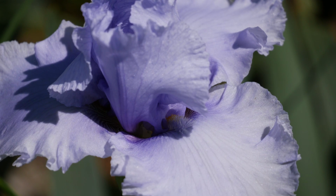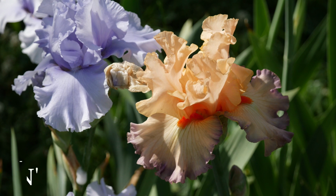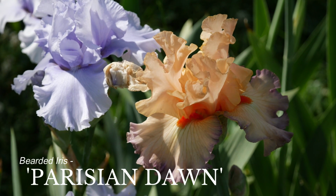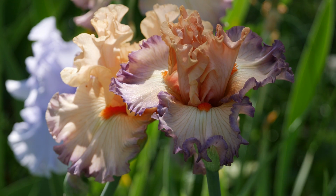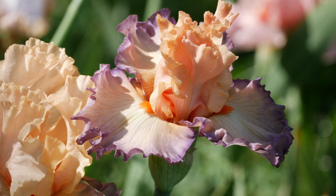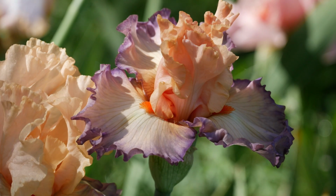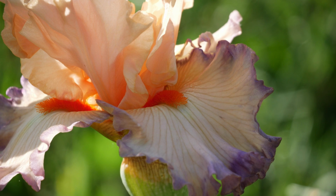The next variety I wanted to show you is called Parisian Dawn. Ooh la la, how fancy. And this is a gorgeous one. You can tell those standards, I forgot what they're called already, are that peachy pink color. And the bottom falls are just a beautiful soft pastel purple, and they have that edging around each side with the dark orange tongue, which I think really sets it off and looks nice. I think these really look nice with the blues and the different kind of peaches and pinks in the yard that the other varieties that I grew offer. And I love how ruffly these are too, very nice.